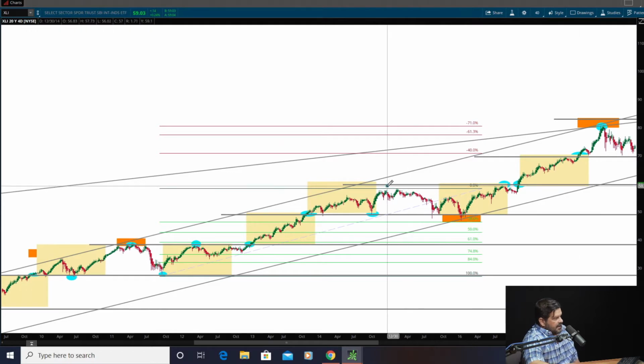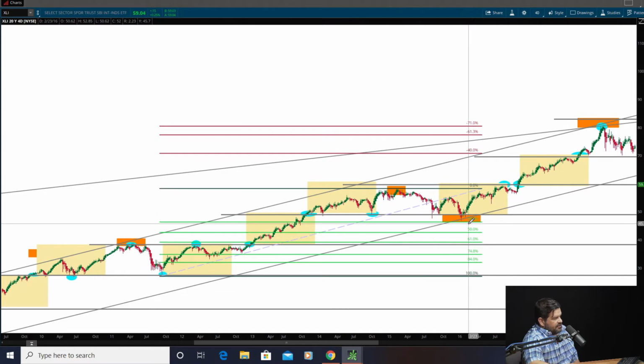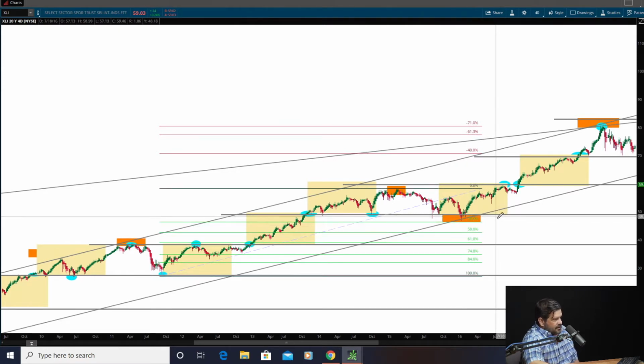So if we take this high, right, that's where we drew our line, comes down into this 38% retracement, which is also a diagonal line, which is also a horizontal support line, and you have 38% retracement. Ding, ding, ding. This is a buy signal. And so then where's price going to go, right? So we're buying at $50. Where's price going to go?